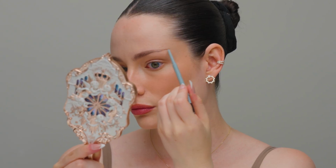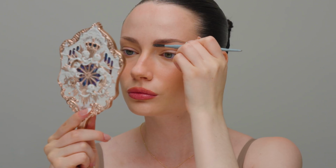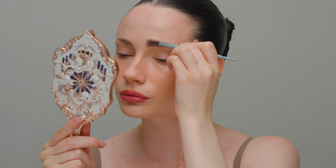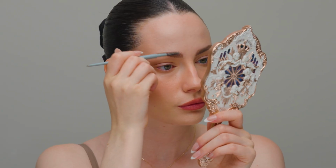This part of the makeup honestly probably takes the longest out of everything, but of course brows are essential. And once I'm happy with the shape, I'll use the spoolie end of this brow pencil to brush my hairs into place and just kind of soften up any little areas that maybe looked a little bit harsh.